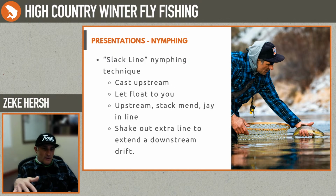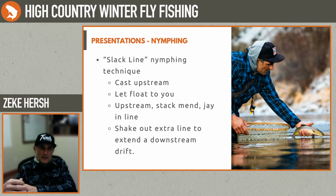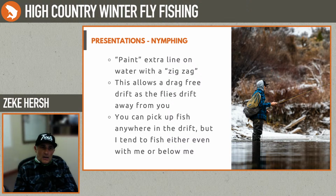And you're really looking for a fish to pick up that anywhere from right next to you or right in front of you to below you. So this is just a way to help get those flies down fast. So this is a great technique. And then as it floats all the way down below you, as that line starts straightening out, you might get them on a little bit of movement and on the swing, and then you'll strip back in line and do it all over again.